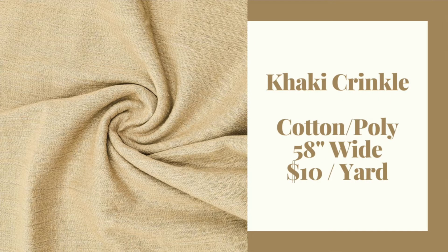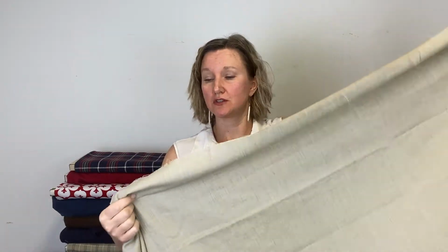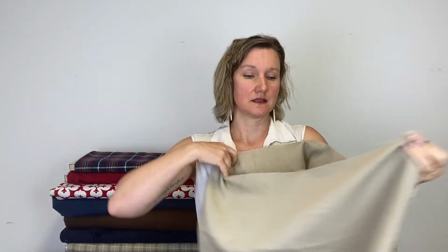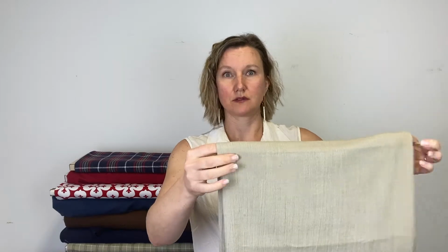This one is Khaki Crinkle. It is a poly cotton. It's kind of got this crinkle texture to it. This one's actually fairly vintage. We had a similar one last week. Nice medium weight, just a little bit sheer. You could do a dress, you could do a skirt, you could do a shirt. It's very versatile, and this color makes it nice and useful as a wardrobe basic. So whatever you make, it'll go with just about anything.